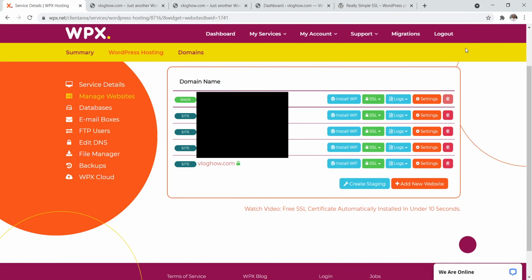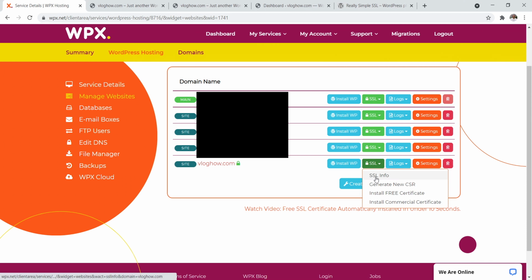Let's go ahead and log into our website and make sure our SSL certificate is working. As part of the installation of WordPress, WPX Hosting will automatically set up an SSL certificate on your behalf through Let's Encrypt. So if you click this little drop down, you can see the SSL info. You can generate a new CSR, or you can install a completely new certificate if you want. And that's it. Now let's log into our website.